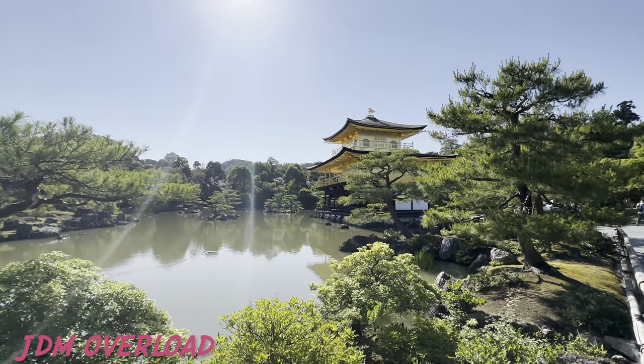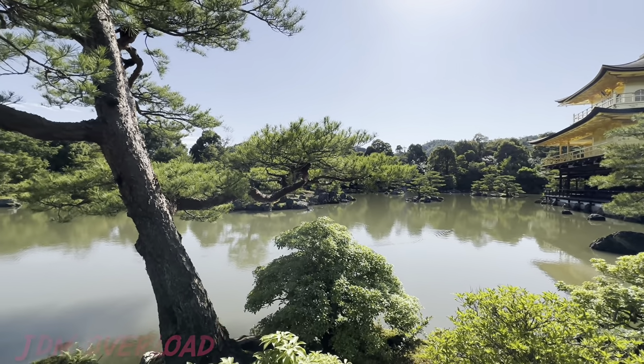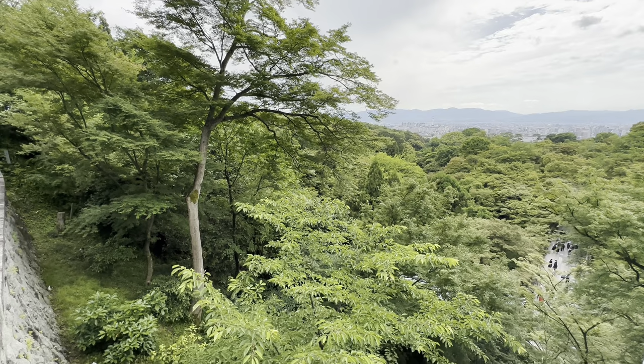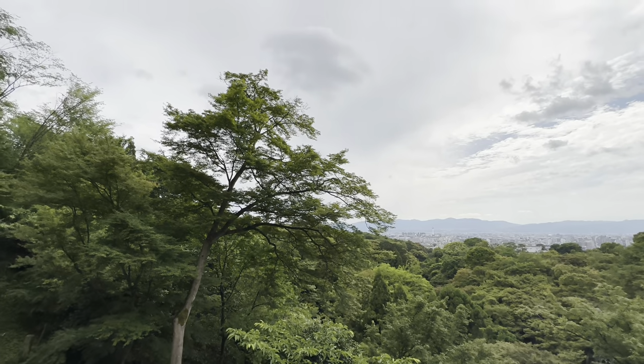When I think of Japan, I don't think of the scenery or the temples or even the food. I think of cars, car culture, old school racers, all those parts that we wanted so bad that we saw in magazines for years. So I went there.